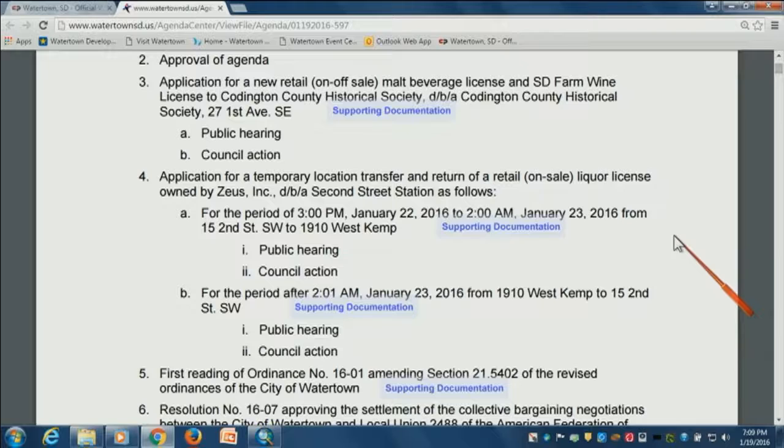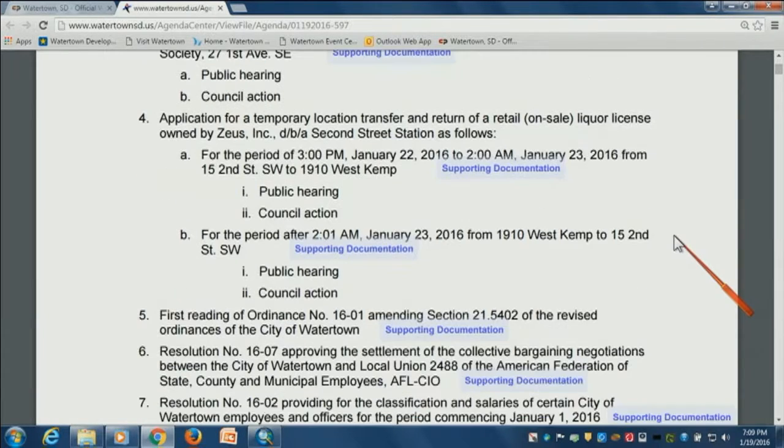Okay, moving on. Number 4, application for a temporary location transfer and return of a retail on-sale liquor license owned by Zeus Incorporated, doing business as Second Street Station, as follows. For the period of 3 p.m. January 22nd of 2016 to 2 a.m. January 23rd, 2016, from 15 Second Street Southwest to 1910 West Kemp.